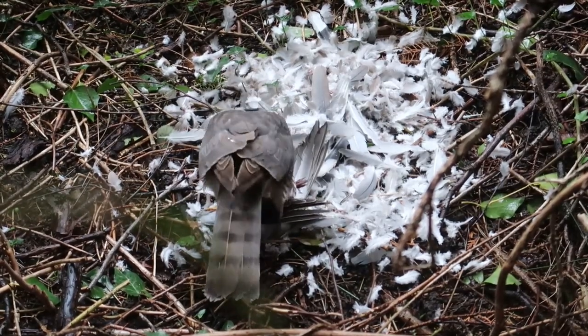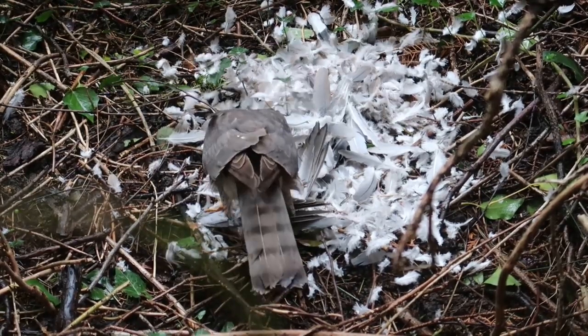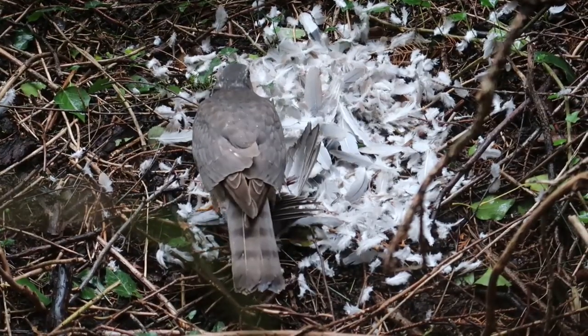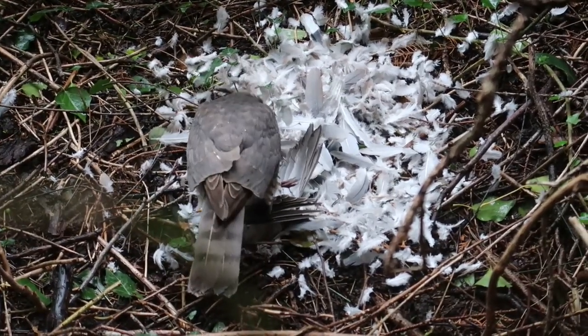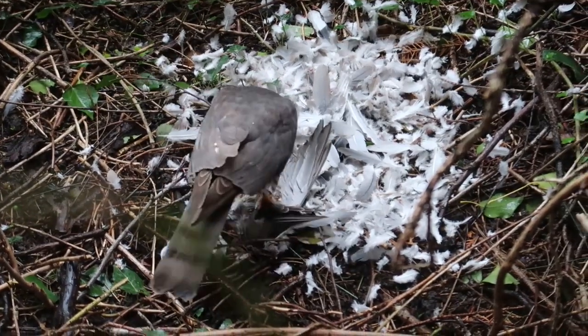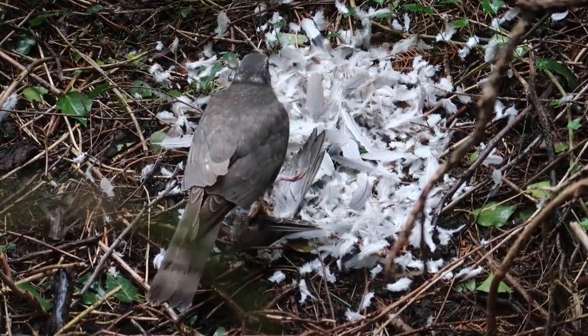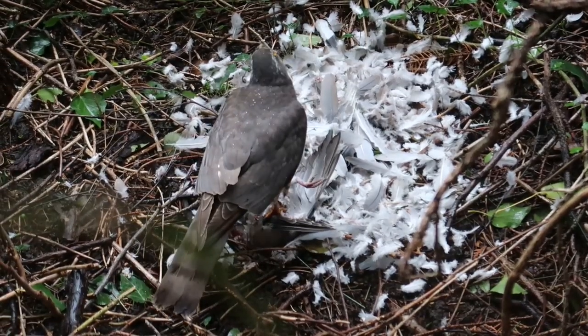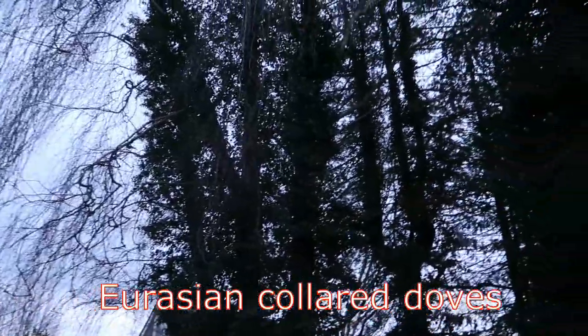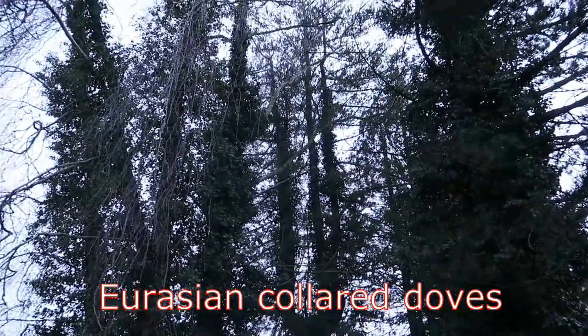Although these predators often prefer to catch prey much smaller than them, in some cases they decide to take down birds more similar to their own size, in which case a struggle may ensue. When eating, Eurasian sparrowhawks pluck the feathers and usually eat the breast muscles of their prey first. In my garden there is a colony of Eurasian collared doves, and this individual sparrowhawk often returns to our garden to hunt them.